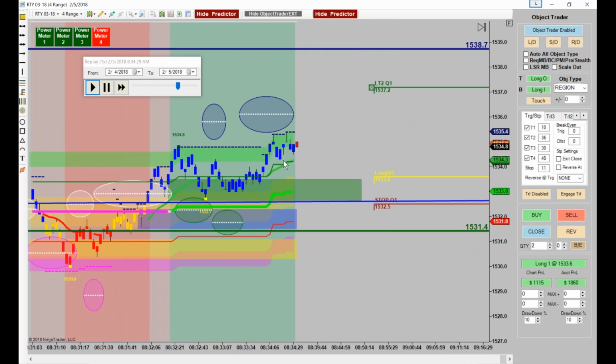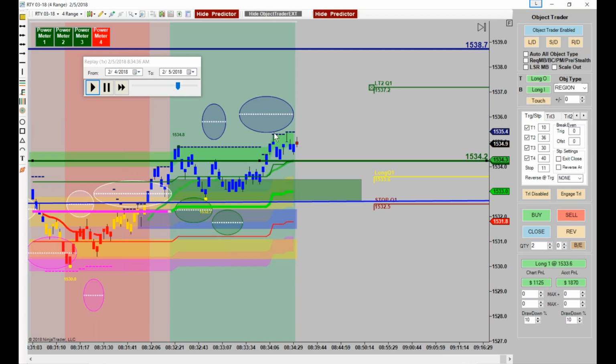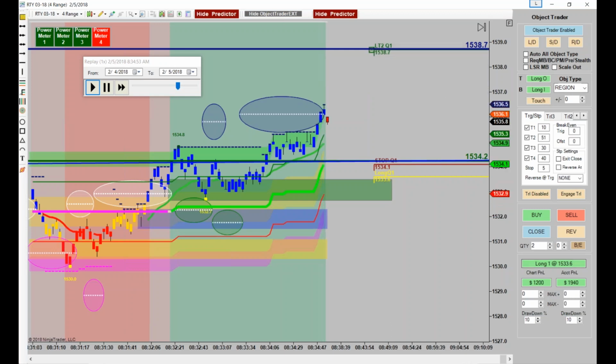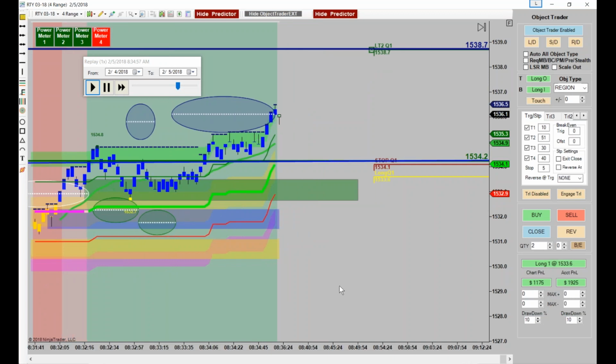I haven't thrusted again yet, but won't this be your new stop if they go ahead and take out this swing over here to the left? And the answer is yes, right? Let's see if they'll take it out. Almost. There you go. Couldn't you put your stop right there now? Right underneath that swing? And then what would you do after that? Ride your runner, right?